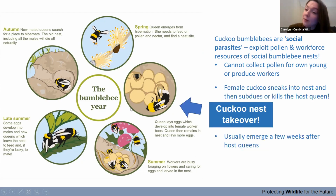So yeah, we've got our social bumblebee year. So it's at this point, the point at which one of our social bumblebee queens has created her nest, she's found a nice site, she's started to lay her eggs, and her workers are starting to work. This is the point when a female cuckoo bumblebee will start takeover. So what does that look like?